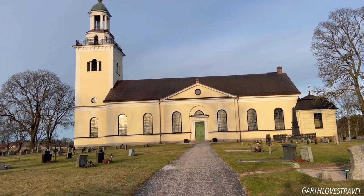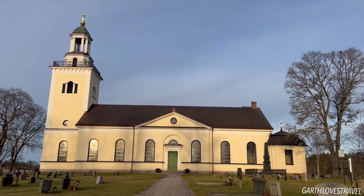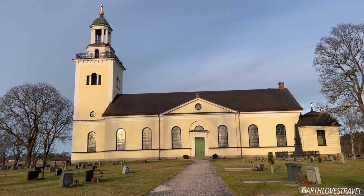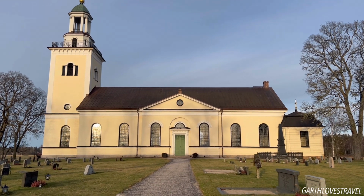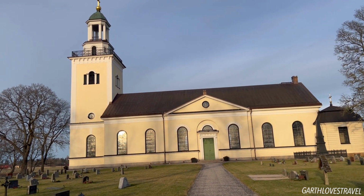So guys, here's the other destination that I really wanted to catch. I saw this on the way in, but unfortunately they're not open today. They had a baptism and then it was closed after that. So unfortunately I won't be able to go inside, but I can bring you guys the footage of what it looks like on the outside.